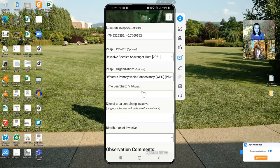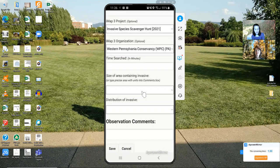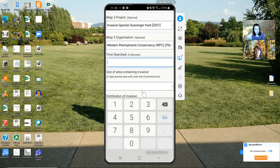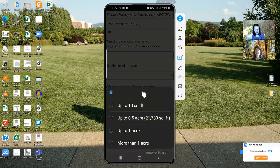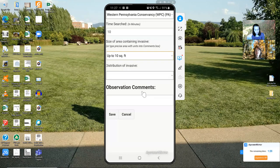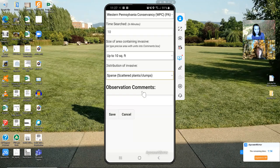Down here, then it's giving you information about the project that this record is going to be tagged to. This is already filled in from my preferences. Same thing for my organization. Then you can fill in the time you searched in minutes. So I'll say I searched for 10 minutes. And then it wants to know the size of the area that contains that invasive. So you can choose from the different options that are provided there, as well as the distribution. So again, you can choose whatever makes the most sense.